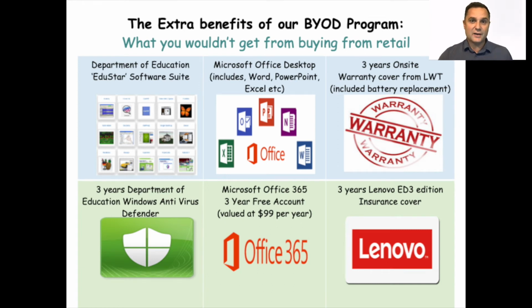Okay, let's have a look at the extra benefits of getting a Lenovo Yoga 11E through our BYOD program and getting them through our department over getting it through retail. So the benefits of getting it through the department include that you get the EduStar software suite, which is a whole heap of little programs to assist with student learning. You get Office 365, and that's a great benefit. Look at JB Hi-Fi, I think you're looking at least $100 a year for a subscription with something like that.